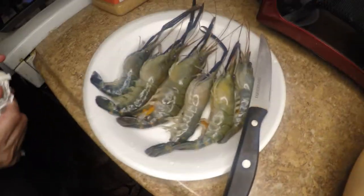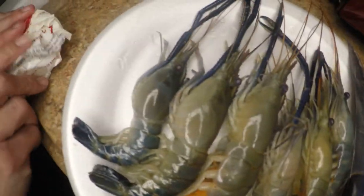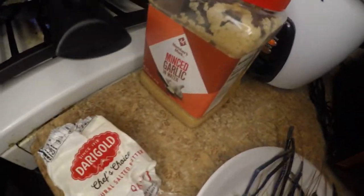See you guys then. So, alright guys, as you can see, we have the prawns. You guys would have seen it catch it. We only caught six. These things are impossible to catch. We got minced garlic up in here. Got some butter.